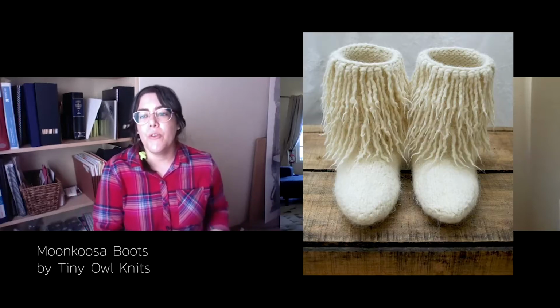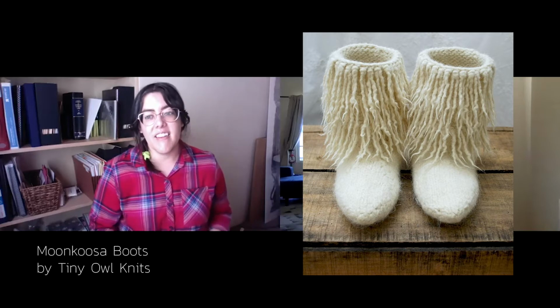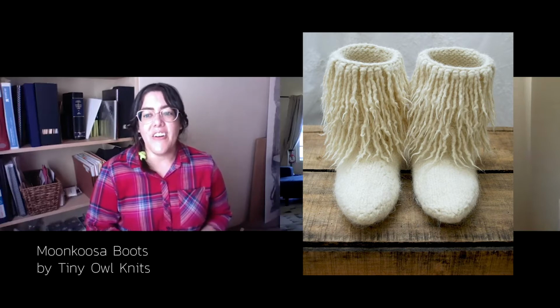Then number 7, trying some new techniques and some new things, different objects to make with knitting, are the Moonkoosa boots by Tiny Owl Knits. And I don't know, I just love them. They're like shaggy and felted and crazy, and are they adult sized? Yeah. Okay, cool. They come in a whole, and you can make them in different heights.